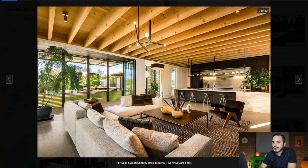Here's the kitchen. You've got a really cool wood detail on the ceiling, this massive island which has got seating for 4, and then kind of a big mass of marble or quartz there on the right side.